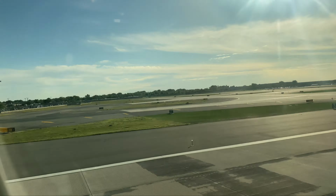No Wi-Fi. You do have the in-flight entertainment screen, and that was really it for my experience on LATAM flight 8180 from São Paulo to JFK in economy class on the 787-9.